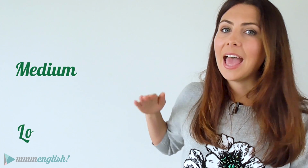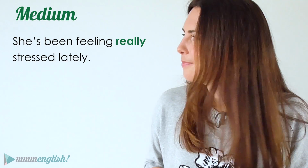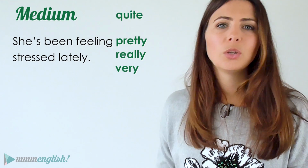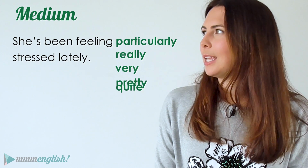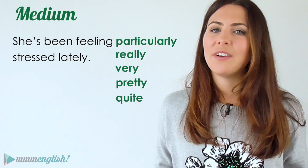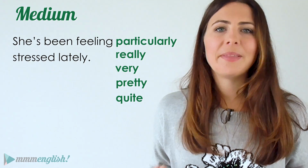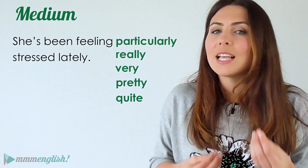Now, not all intensifiers are high intensity. Not everything in life is so extreme, right? So we also use intensifiers to show medium and low intensity. For medium intensity, these are really common ones. Really, very, pretty, quite, and particularly. So these intensifiers are not quite as strong and they're not quite as intense, but they are good to use if you want to emphasize a point a little, but not too much.